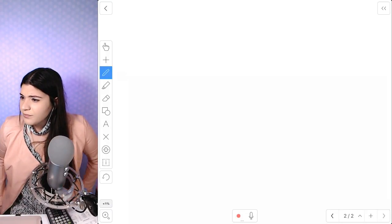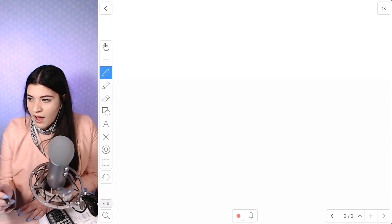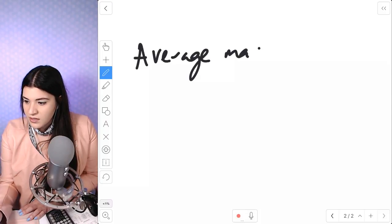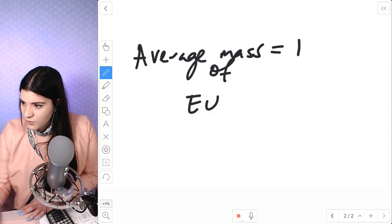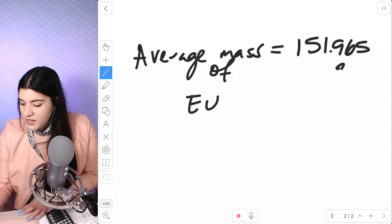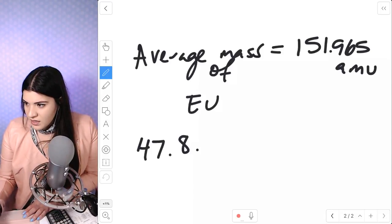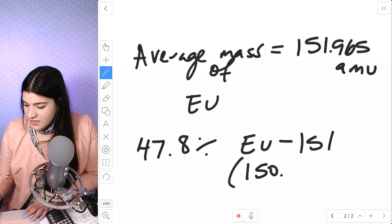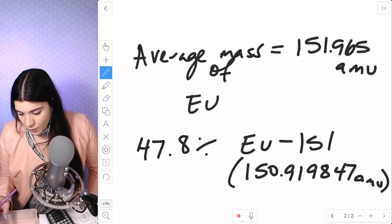Okay. Let's see. So, isotopes. We're going back to isotopes, and we're given the average mass of one element, and let me write all of this information: 151.965 atomic mass units, AMU. And if 47.8% of our first isotope is given or found, and then I'm actually going to write the specific mass that's provided, 847. All right. What is the mass of the other isotope? Okay. So this is so far what we're given.